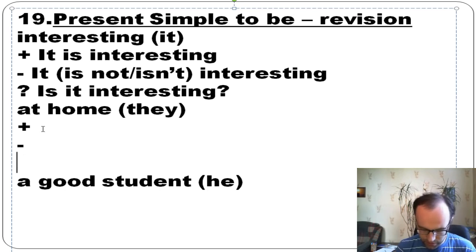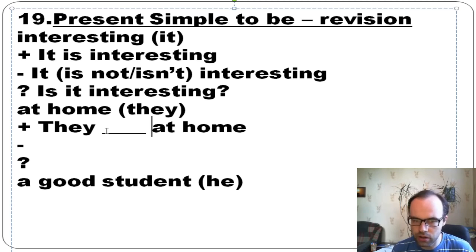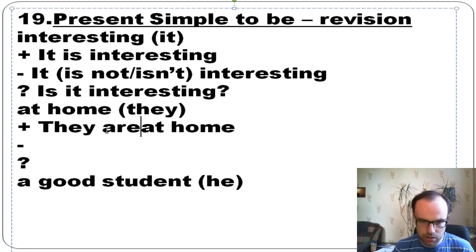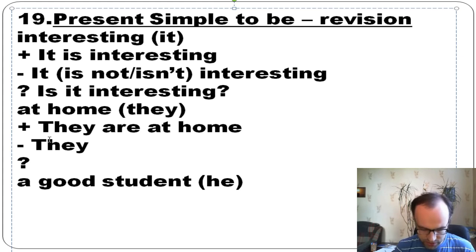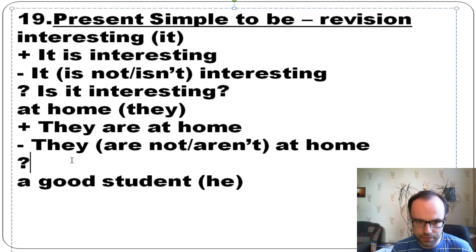At home, they. So, "they at home", right or not? Not. We need the form of to be. So, am, is or are. We say they are. So, they are at home. What about a negative form? They are not, or we can use a short form: they aren't. They aren't at home. And if we want to ask a question, we say are. Are they at home? Okay?